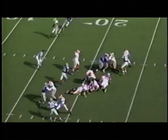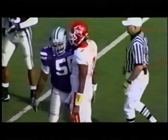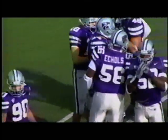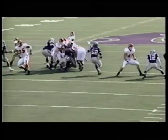Here's the handoff to Johnson, and he is pushed back by Quint Nichols and others. They'll give him forward progress to the 21, which is the line of scrimmage. It'll be second down and 10 as Q makes the tackle. Eccles, the senior from Fort Worth, Texas, his 24th stop of the year. He had 3 last week in Columbia, Missouri.